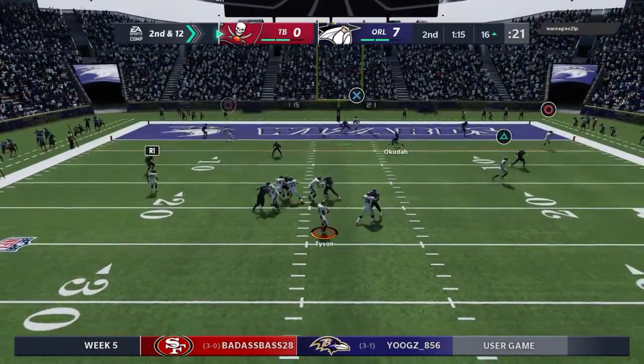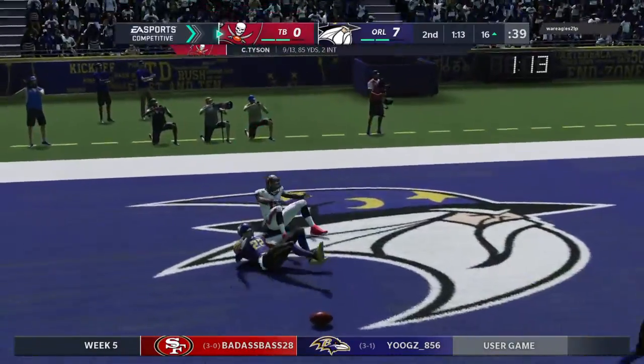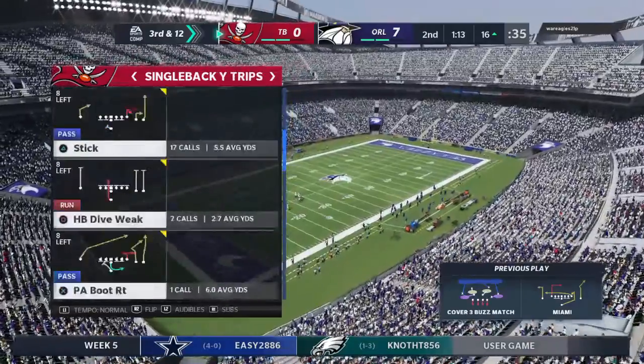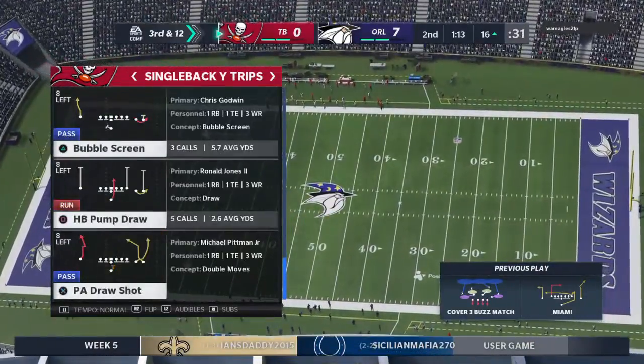Looking to throw. Tyson. Toward the end zone, but that's going to wind up incomplete. That was a touchdown if he could have hung on. Instead, it was a well-timed collision to jar that one free. And 12.